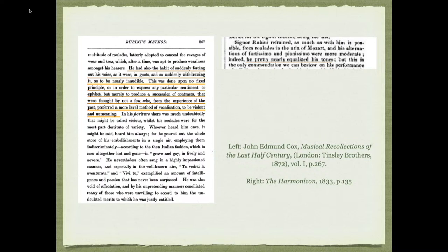Though the British press seemed more critical of this than the French, Cox recounted that Rubini had also the habit of suddenly forcing out his voice, as it were, in gusts, and so suddenly withdrawing it as to be nearly inaudible. This was done on no fixed principle or in order to express any particular sentiment or epithet, but merely to produce a succession of contrasts, thought by not a few who, from experience of the past, preferred a more level method of vocalization to be violent and unmeaning.